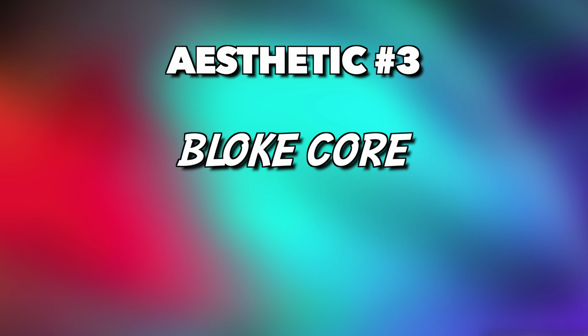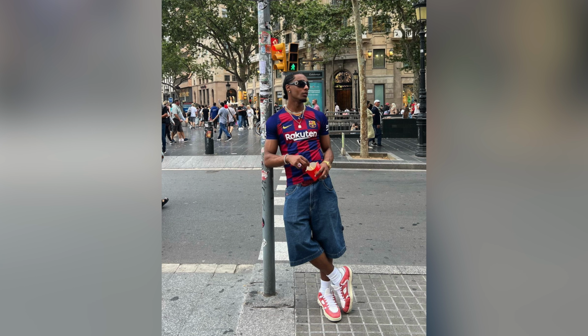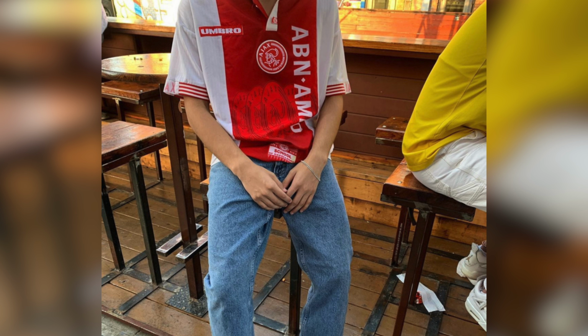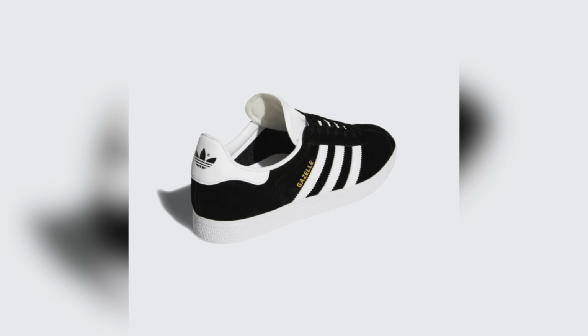Third on the list, let's talk about blokecore. Now, this fashion aesthetic has been picking up a lot of steam over the past year. The blokecore style is characterized by baggy jeans, vintage soccer jerseys, and classic Adidas sneakers. When it comes to the blokecore footwear, they usually rock either Adidas Sambas or Gazelles. Of course, there's other footwear options out there. Those two just happen to be the most popular when it comes to blokecore.